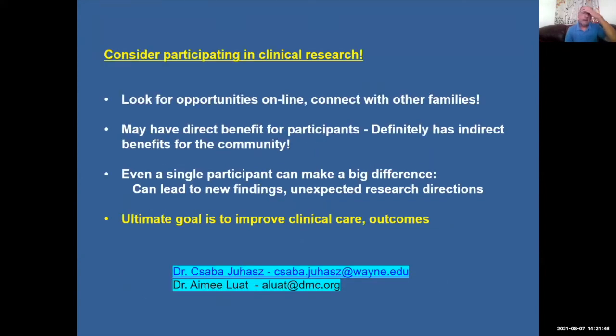So again, I need to emphasize that Dr. Loeb also was highlighting that anybody who is interested should consider participating in clinical research. Look for opportunities online. There are a lot available, both on clinicaltrials.gov and the BVMC and the Sturge-Weber Foundation website. I think it's very helpful to connect with other families who already participated in the research and have some experience and can tell what it is like and how it went.